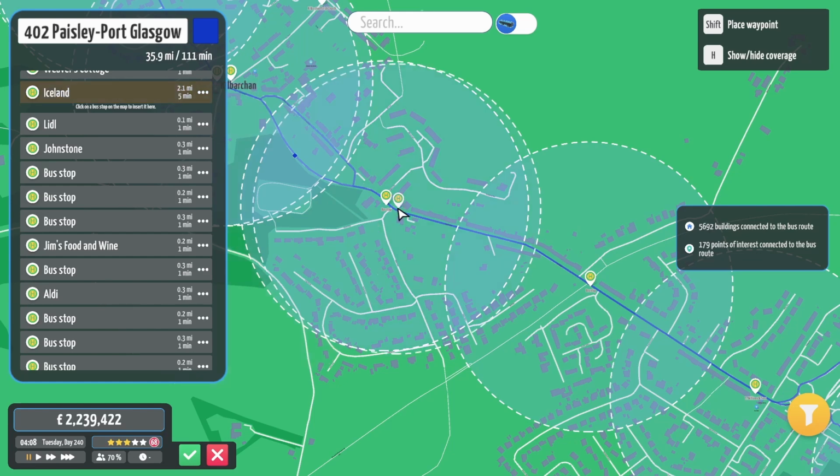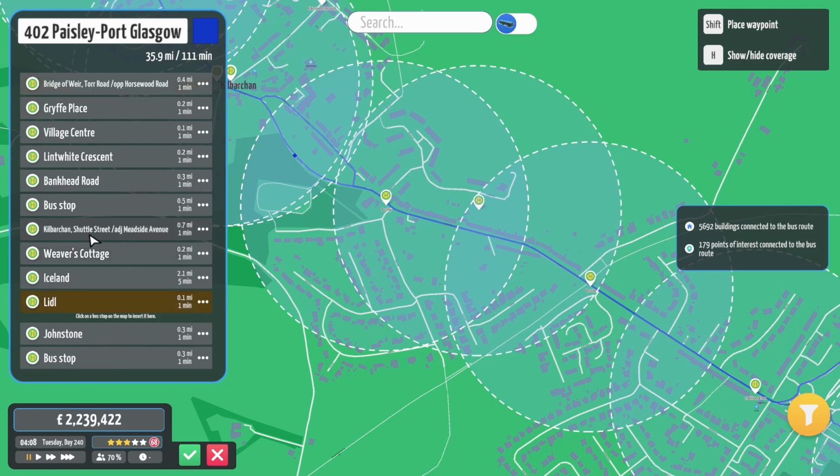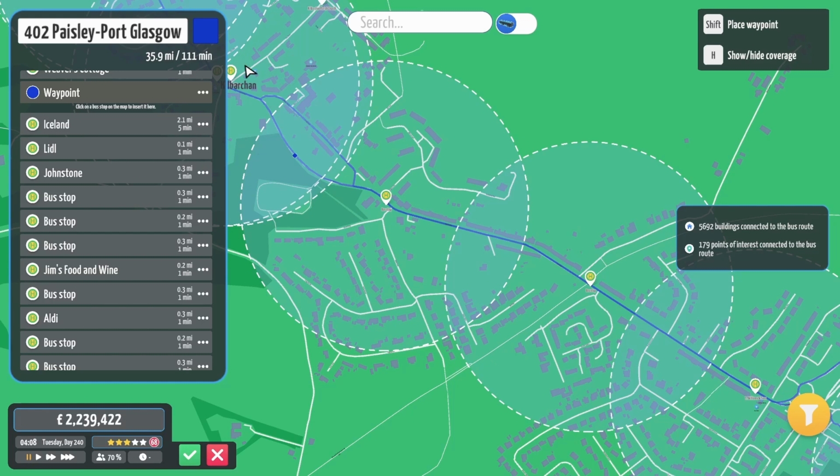So, we have a waypoint there, because we know that we need one. And yeah, don't do that. Don't do that, that's very bad. You need to make sure that it selects the right stop to start from, because otherwise you end up going from here all the way into Johnstone and all the way back out just to hit this waypoint, which is not what you want.